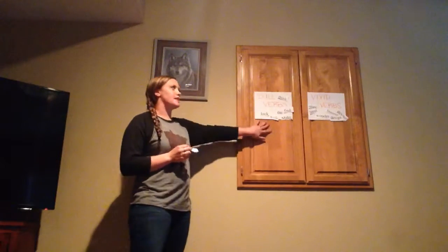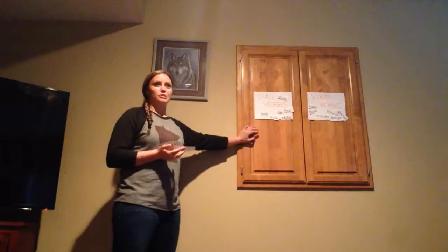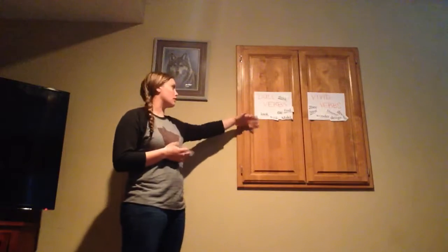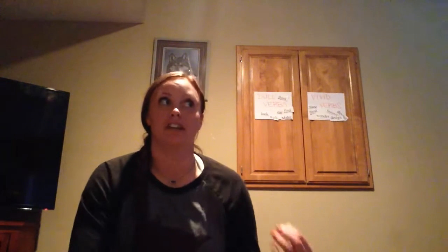Right, so we learned that it's actually really easy to use vivid verbs instead of dull verbs, right? We just don't do it very often because these words are easier to use. They're more known in our vocabulary. They're the ones that come to mind. So what's a way that we can make our sentences or paragraphs more interesting? Can we write them and then maybe fill in our dull verbs with vivid verbs?